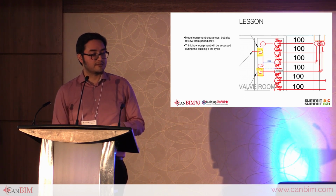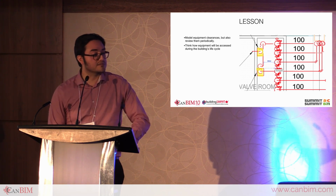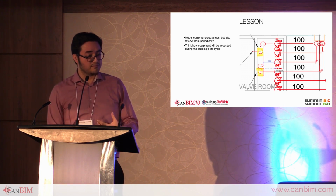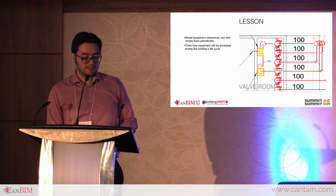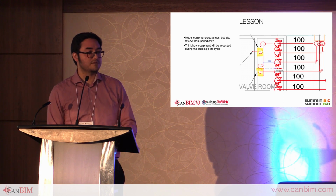In this case, again, the clearances were not modeled. It's not too bad, right? If you can read the little blue dimension, I think it's 800 and some millimeters. So it's getting there to the 900 millimeter range. But best practice would be to include that, so that you're not just building something that can be built, but you're building something that can be maintained easily without having to shut down other things and remove equipment, which can be very costly.